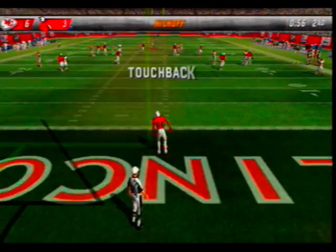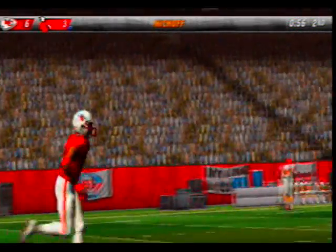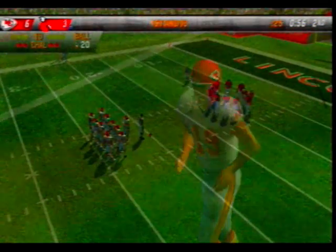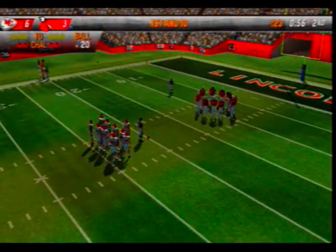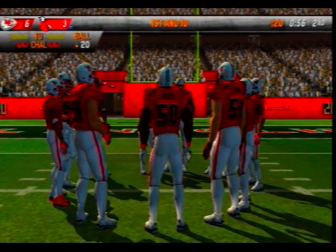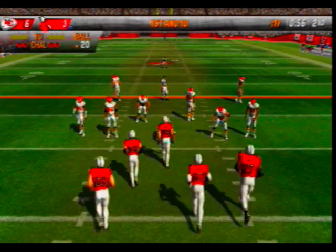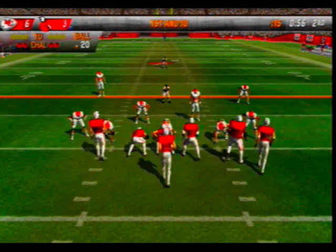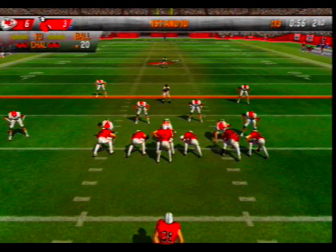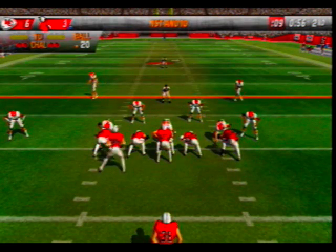This one is taken by Hendrickson. In the last series, they forced a bad pass and got the interception. First and 10. Ball on the 29. All right, here we go. Only one man in the backfield. Olsen in motion.